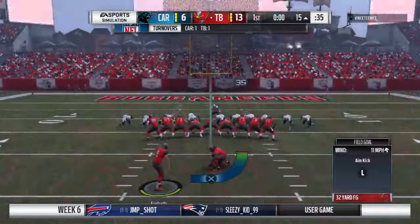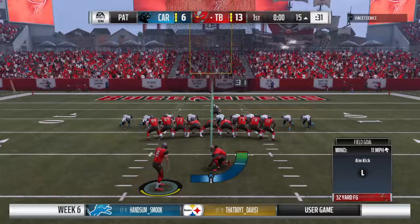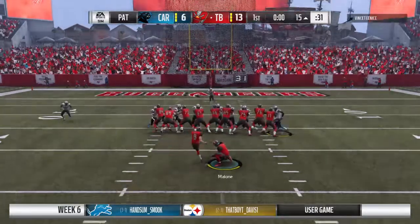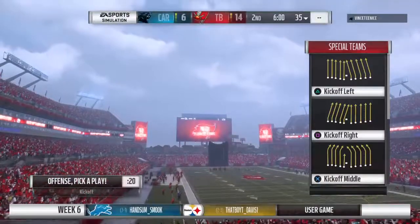Short throw, pick 6 right there. Those linebackers, they love when those short throws come and those eyes get real wide, don't they? How about the anticipation on the play? Reading, reacting, and then the ability to catch the football and take it in the opposite direction. Folk with the extra point, and the lead is up to 8.